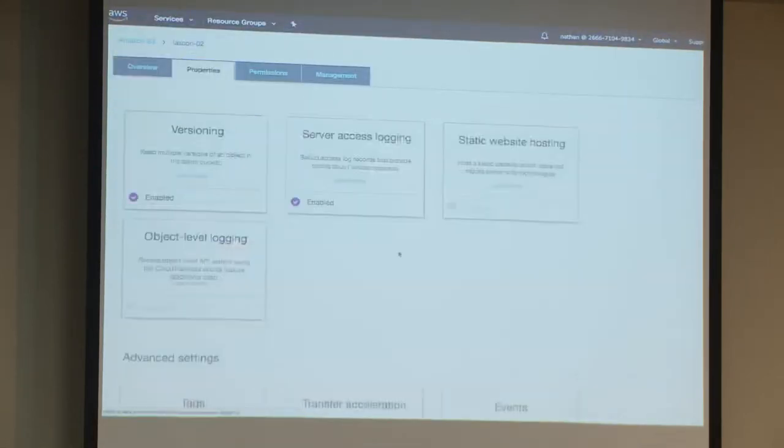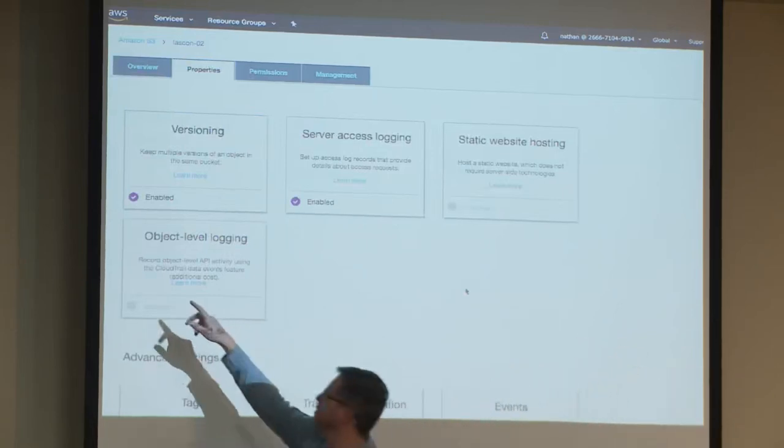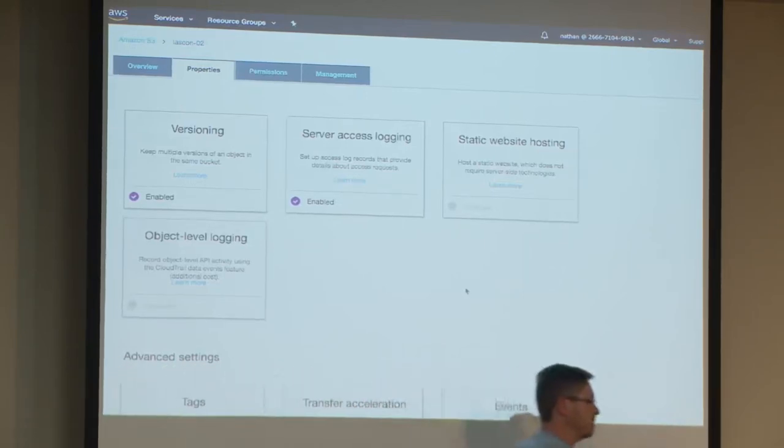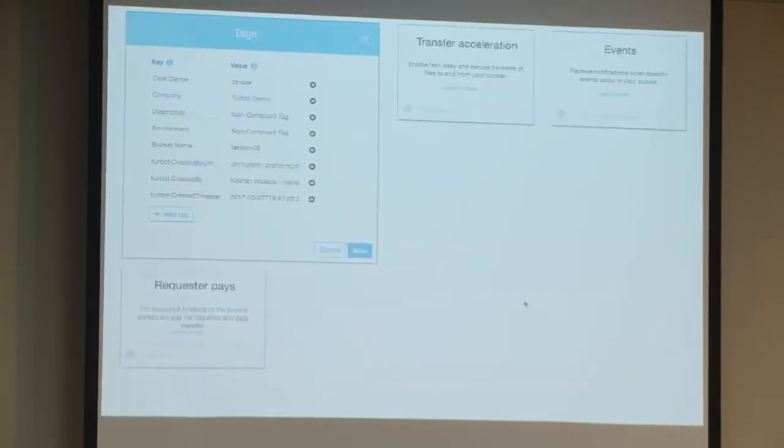Now, what's cool about that when I did that is, in the background, we've already detected it and fixed everything. So Turbot detected the new bucket and went, oh, versioning's not on. Policy requires versioning to be on. Turned on versioning. Server access logging wasn't enabled, now it is. So it's actually detected that, and the guardrails have acted in real time to give the configuration you want. Oh, we need tagging to do the cost center and stuff. It's all just automatically implemented.